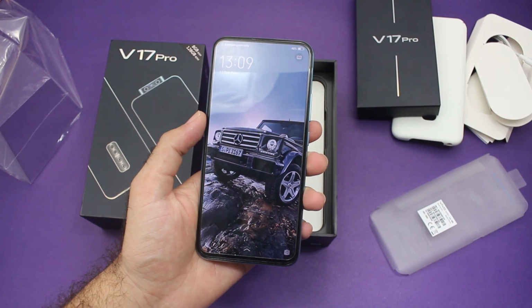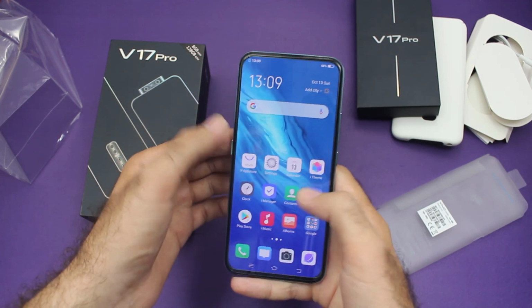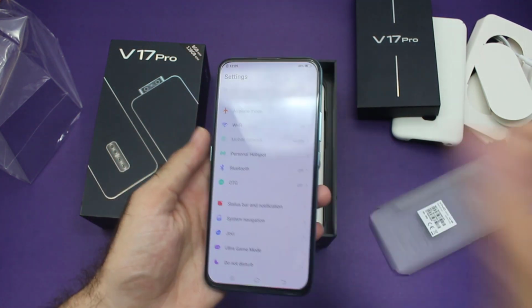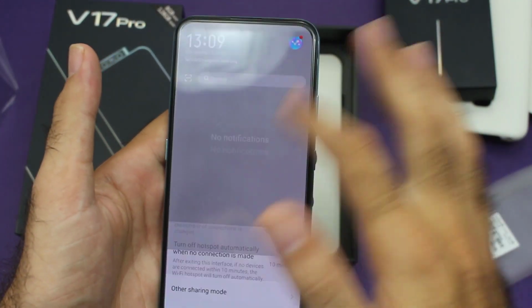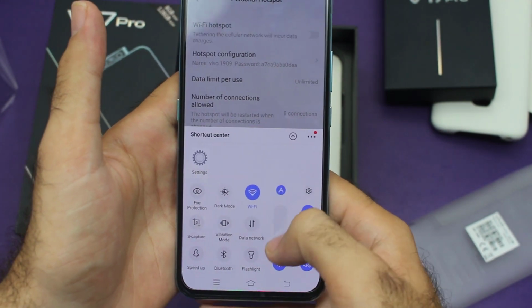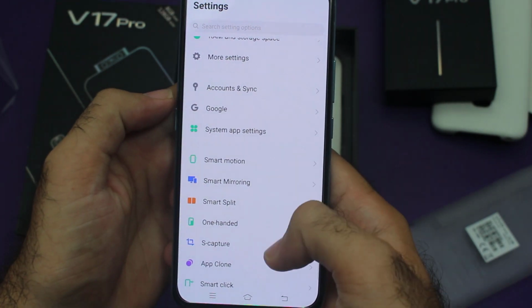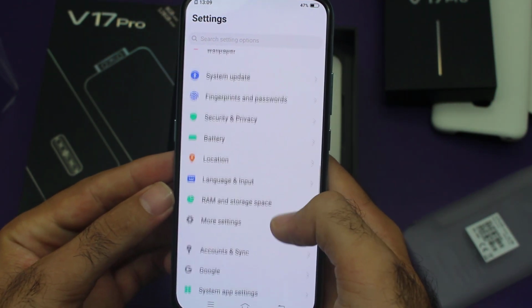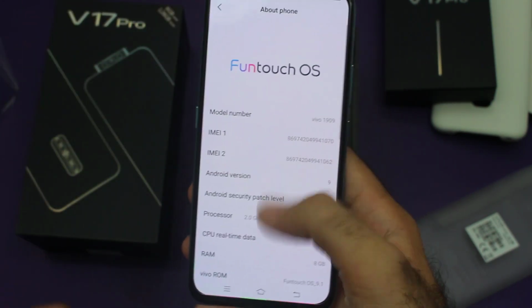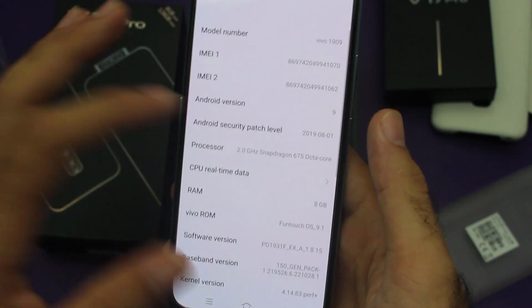So now let me open the phone and move around to see what is inside this device. Let me open the settings and look at About phone. Let me go inside and find About phone, where it is. Let me increase the brightness so you can have a clear view. Yes, I found it. In About phone, you can see the Funtouch OS and Android version 9, with RAM of 8 gigabytes.